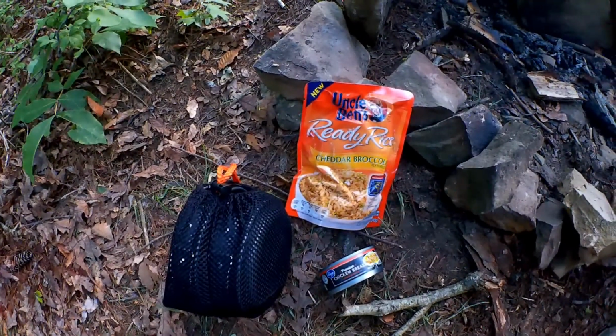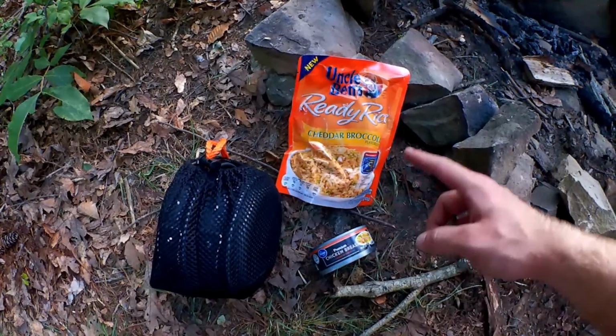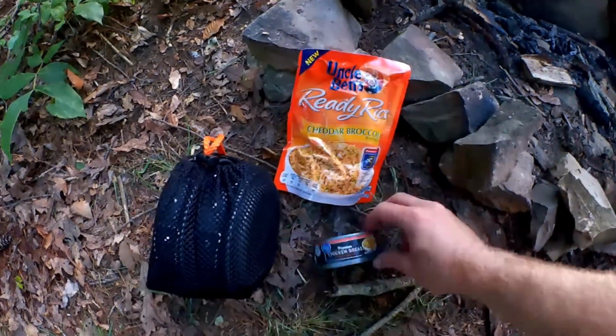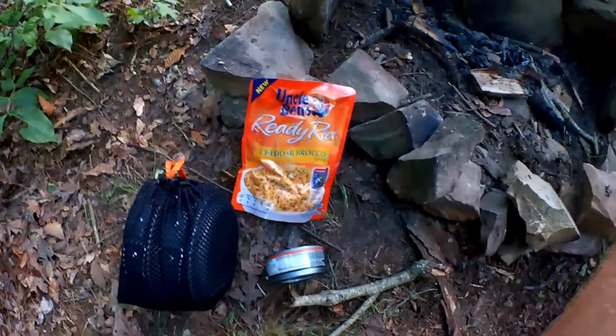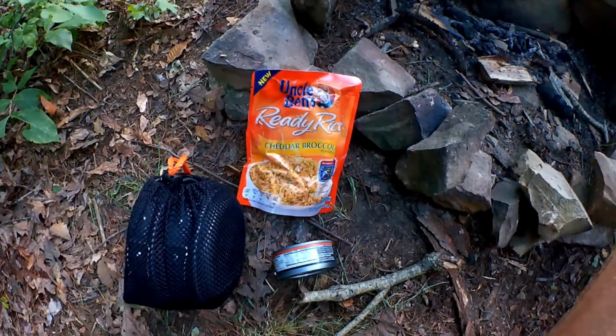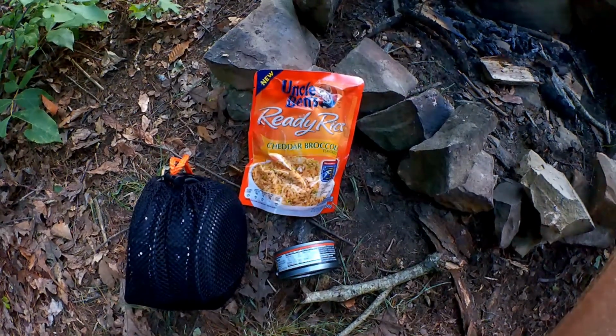This is dinner for tonight. I got the chicken breasts and the cheddar broccoli ready rice. I might need to eat more than this. Yeah, there's not a lot of dietary supplement to this. So I think I'm probably gonna eat more, but we'll see.